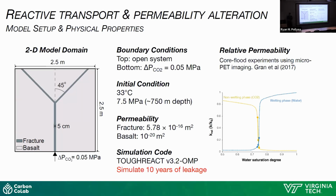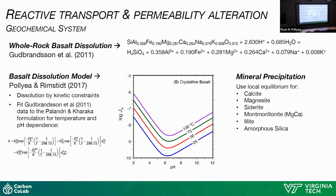Marital Grant was a postdoc with her back in the late teens, and they did some micro PET scans to show, to image the CO2 in the basalt. That was actually kind of a challenging little study, but what they found was that there's really only one mobile phase at a time in these basalt fractures, and we thought that was very interesting. So we implemented that relative permeability model.